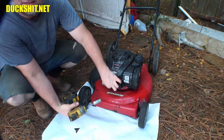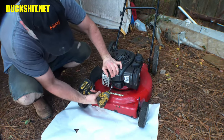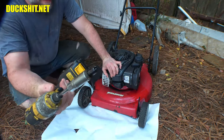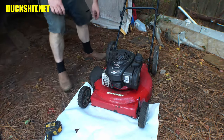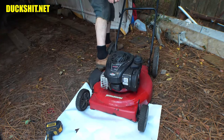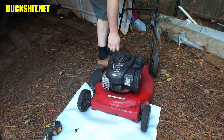All right, for starters, let's pull out this spark plug. Let's see what comes out of the cylinder. Oh, wow. Yeah, that's a lot of oil on there, and it's gushing out right now, so we were definitely hydrolocked. Let's see if we can blow it out now. And now it's turning over. Sure as it would not before.